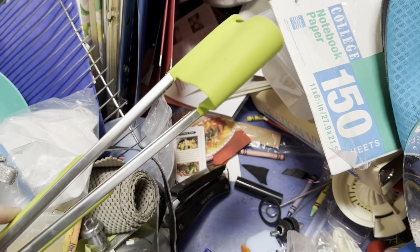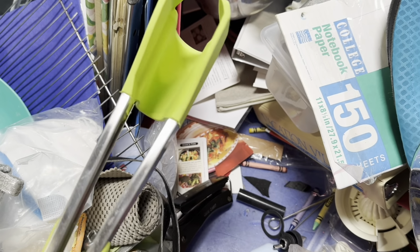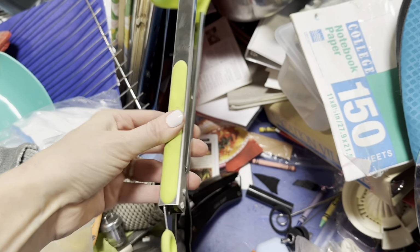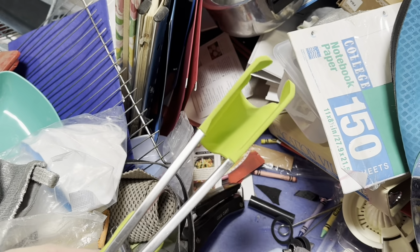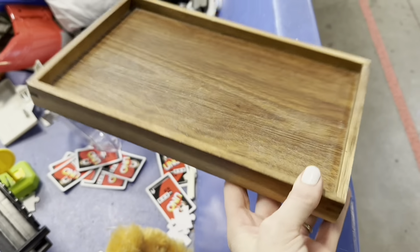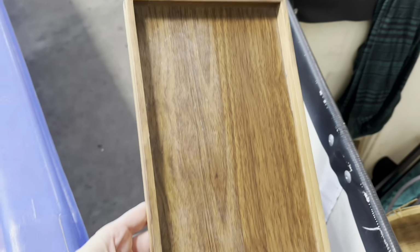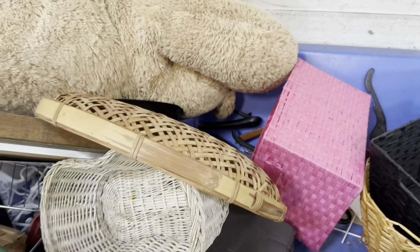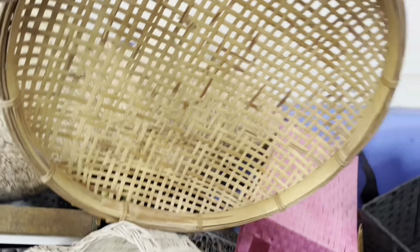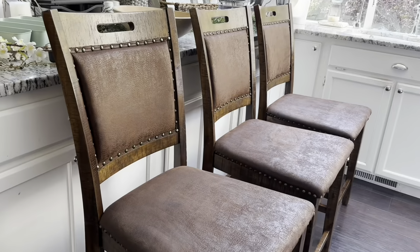This is my mystery item of the day. I am not sure what this thing is, so if you know, I would love to hear from you in the comments below. I found this in with the toys. I'm not really sure what it actually is, but it looked like it would work well as a tray, and I would encourage you to get creative and look at things and figure out how you can use them. Don't worry so much about what the intended use was.